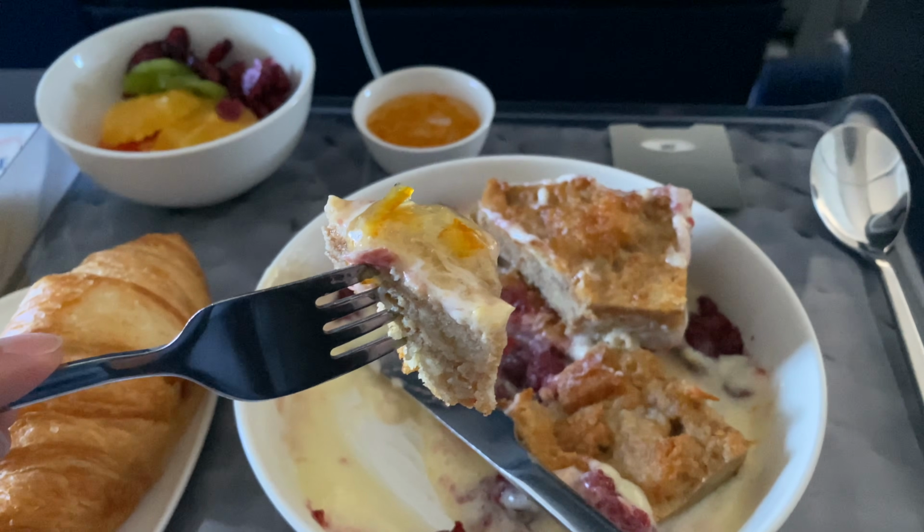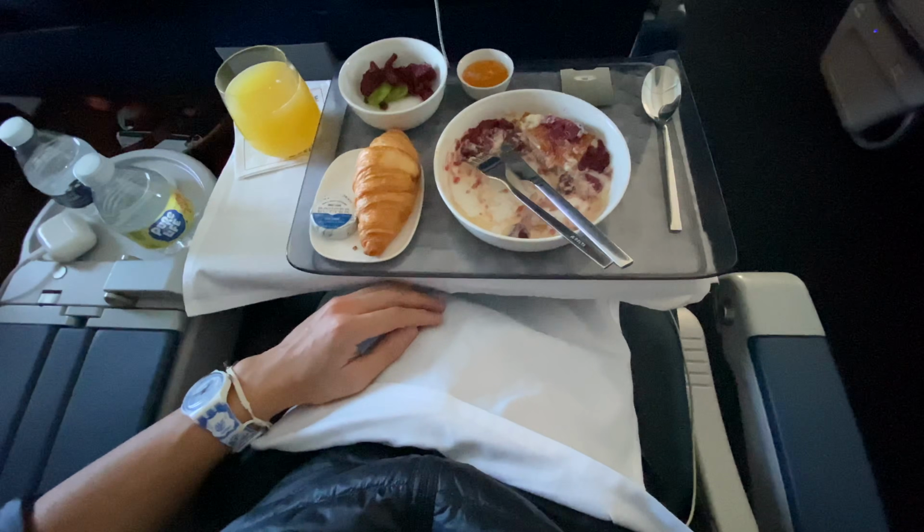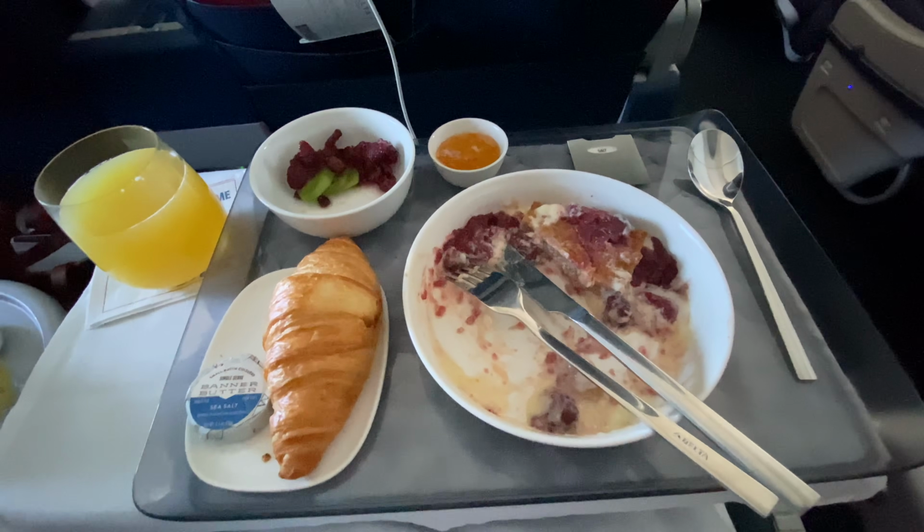It was my first time having it and oh my god, it was actually so good and sweet. And remember, we're in America, so the portion is actually humongous. I haven't even touched the croissant yet and I can't even finish the French toast. This was one excellent breakfast on board Delta.